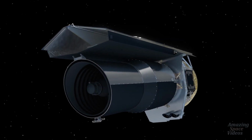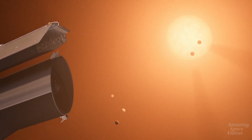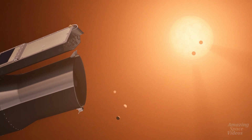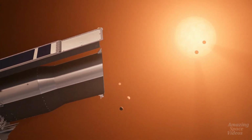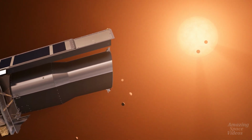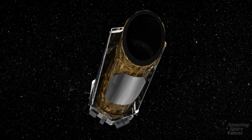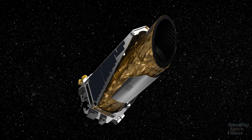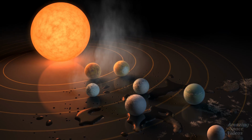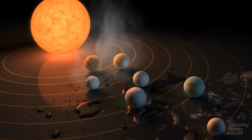Spitzer is particularly sensitive to the infrared glow from ultra-cool dwarf stars like this one. To date, it's devoted over 1,100 hours to accurately measuring the transits and timing for this system alone. Combining that data with a Kepler campaign and ongoing observations from many other telescopes has enabled the most precise measurements of mass and density ever made for a system of exoplanets. So, what does this tell us about the Trappist-1 system?